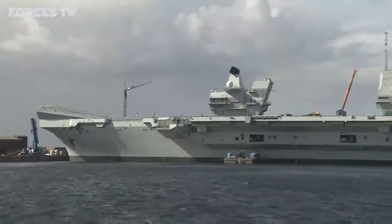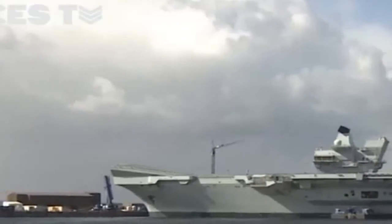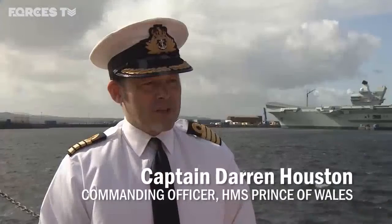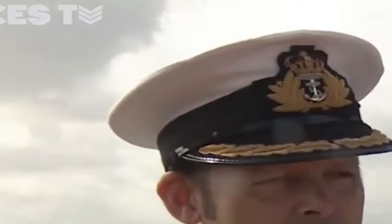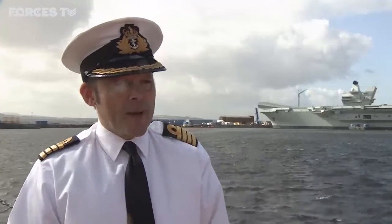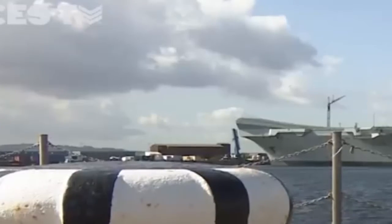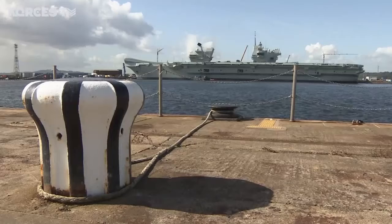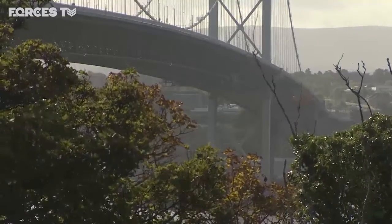But for now, the focus is on getting her out of the dockyard. It's actually quite a difficult manoeuvre because we have to take the ship from the non-tidal basin and squeeze her through a very, very narrow gap, which is the entrance to the basin, and then out into the main channel. And that takes a number of hours, in actual fact, to complete. Not an easy or quick job to get this supercarrier into the Firth of Forth and under its bridges. But once she's out, sea trials are expected to last a couple of months in the waters around Scotland.